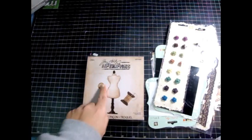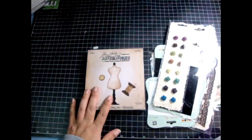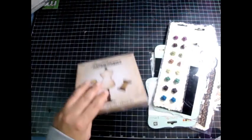So anyway, I was just like, whoa, this is the one that I wanted the most from Tim Holtz, and I'm so excited that I got to get it. So excited about that.